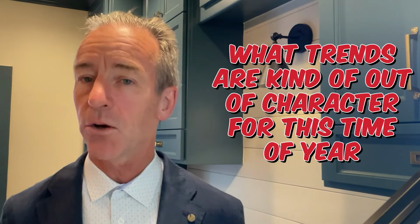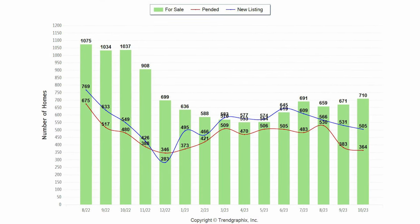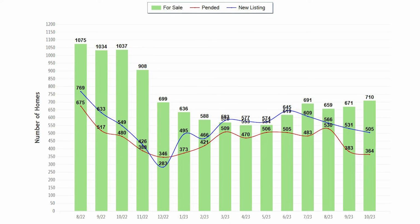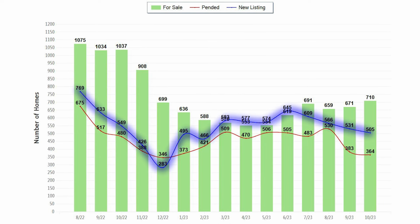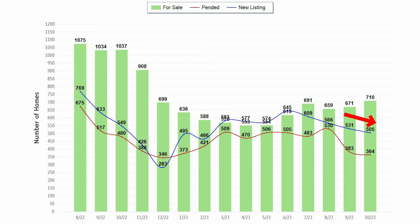So let's address what trends are kind of out of character for this time of year. Now, we typically expect the number of new listings coming on the market to decrease. Looking at the blue line here, which represents the new listings coming on the market, we see the new inventory decrease 5% from September to October. Not surprising, but what is surprising to see is that the overall inventory is higher in October than the summer high of July of this year. In a normal market, we'd actually see the inventory levels drop from summer to winter. So the question is why?